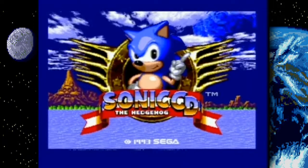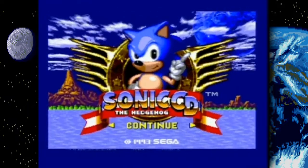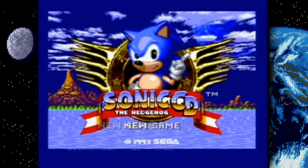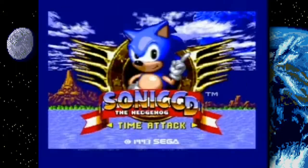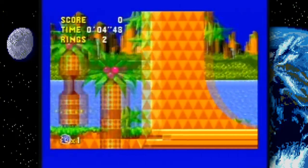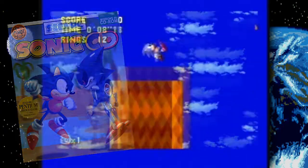Where do we begin with Sonic CD? Now, this was the holy grail of Mega CD games for me, because as a kid, I remember going to Kmart in Parkmore and thinking this game looked so badass. I mean, look at the cover. I was so desperate to play this game, I was tempted to get the ancient PC version back in the day, but I didn't have a Pentium processor.